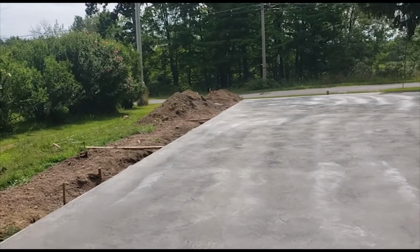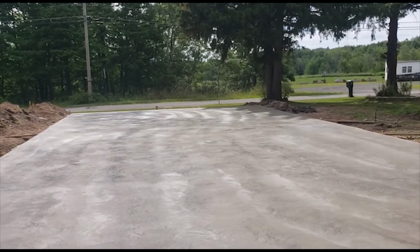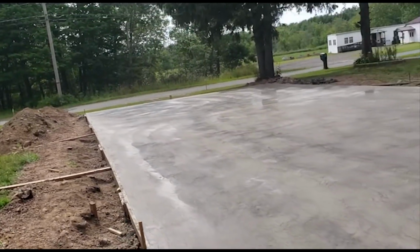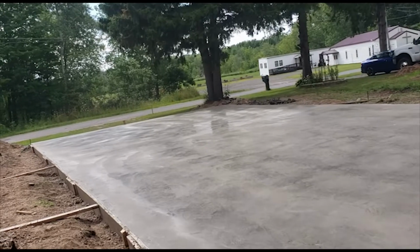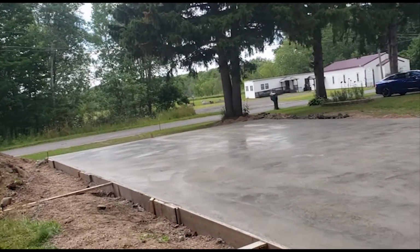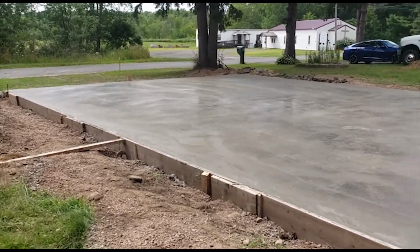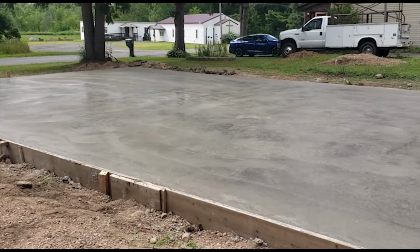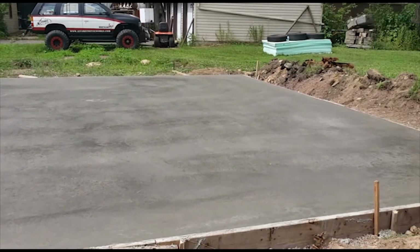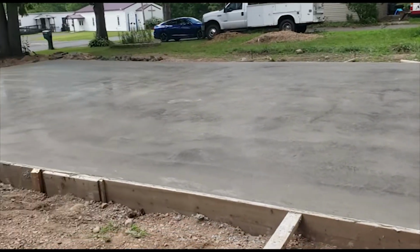Once this is all set up and the forms are down and the building's up, well, I may do it before the building's up, but we'll see. I'm going to spray this down with some sealer, and that'll get her nice and sealed up so I can spill stuff all over it and just be able to wipe it up. But you can see the reflection in it. It's pretty good the way it sits. I'm happy with it.